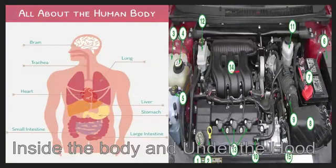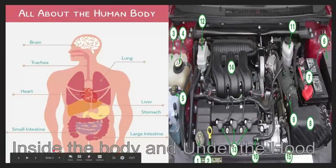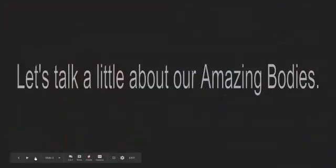Well, did you know? Look over here to the right. You see all of this. This is actually up under the hood of a vehicle, and how it actually relates to our amazing human body, because just as our body harmoniously works together and everything has to do its part in order to help our body function properly, the same thing is the case with a vehicle. If something is not working properly, it will affect the rest of the vehicle, just like with our human body. So this is inside the body and under the hood. So let's go ahead and get on into this topic.